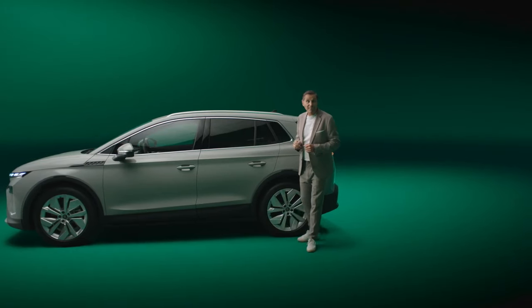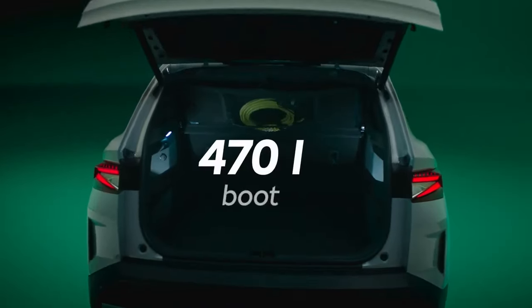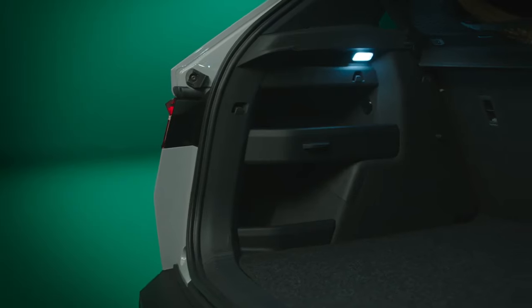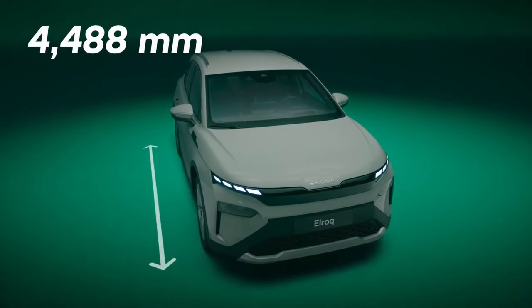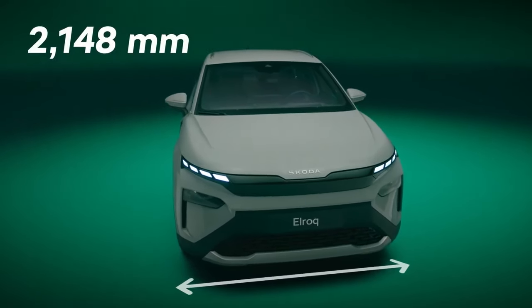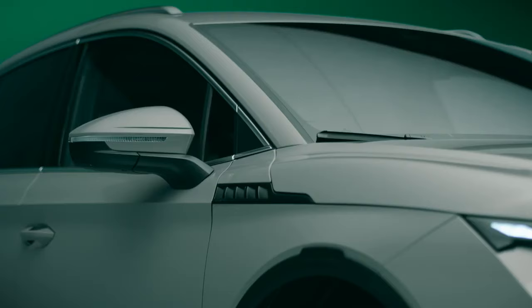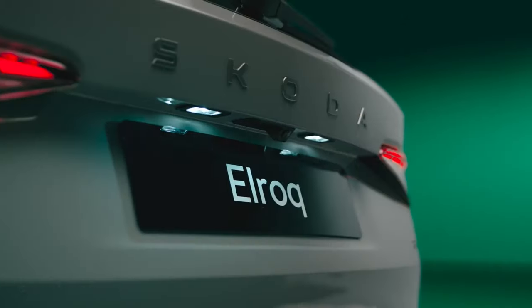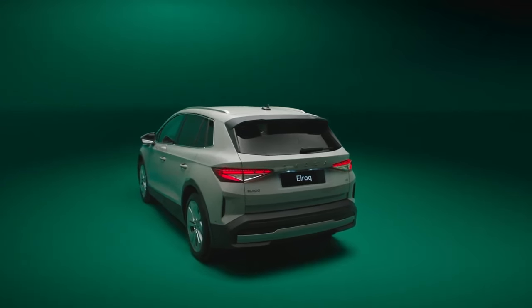The Elroq offers plenty of room for passengers, but also a large 470-liter boot, enough to easily fit a stroller or three big suitcases. And we are efficiently increasing access to e-mobility by launching the Elroq as a compact SUV, the largest subsegment in Europe by volume. So more people can get into a battery electric vehicle if they choose. You can start ordering the Elroq in many European markets as early as tomorrow. With prices starting around €33,000, it's a fantastic value for such an impressive package.